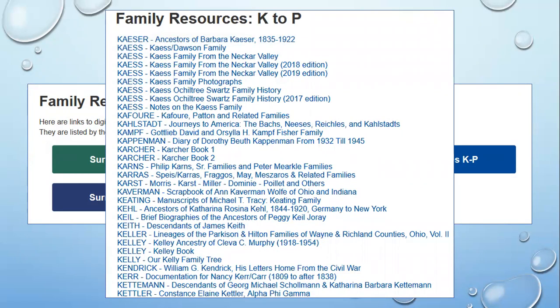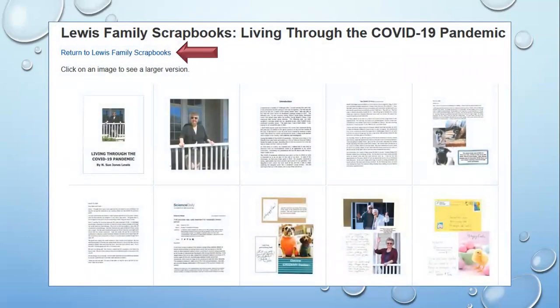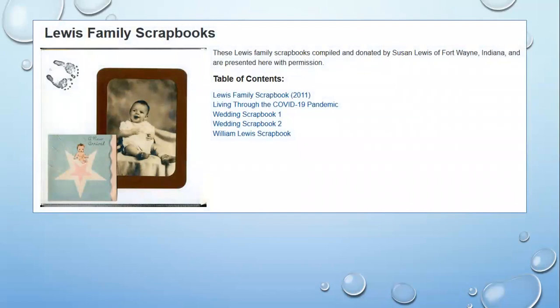So one of our new additions is the Lewis Family Scrapbooks, Living Through the COVID-19 Pandemic. Here you can see the arrow is pointing to where you can go back to the Lewis Family Scrapbooks, where you can see Susan Lewis has been donating this material to us. We have several scrapbooks listed here, which are fabulous. It's just in the last 9 months, we have added the COVID-19 pandemic scrapbook.